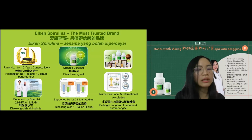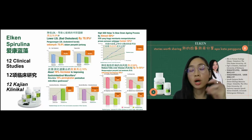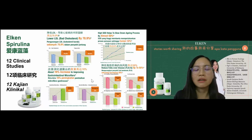Of course, ELKEN spirulina was also supported by 12 clinical studies. And so ELKEN spirulina's function had been verified by clinical studies. And each type of spirulina product has their own clinical studies. And for ELKEN, it has 12 clinical studies for its spirulina. Some of the conclusions from these studies include lowering LDL, which is our bad cholesterol, slowing down the aging process, increasing gastrointestinal microflora, and reducing the risk of getting fatty liver disease.